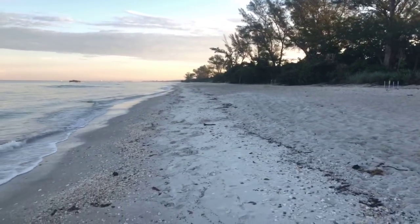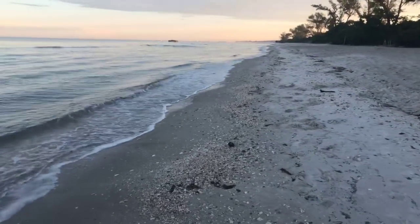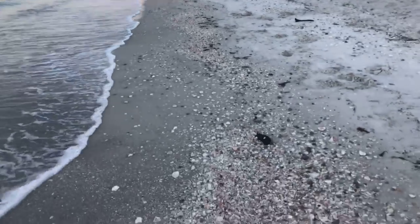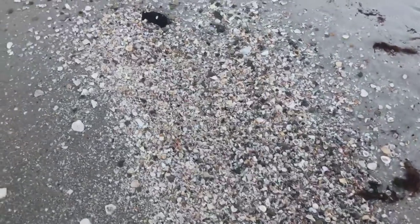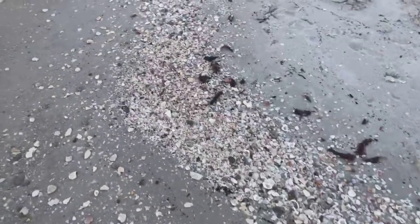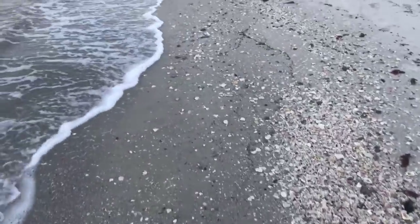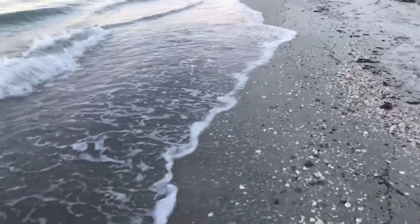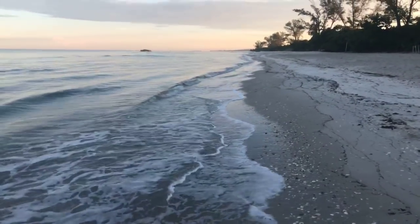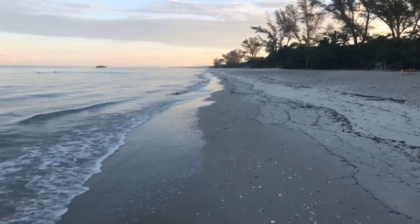Lots of piles of little shells along here. All just little broken ones though. Well, now I'm starting to see the water getting a little cloudy. We're getting closer to that darn old barge pumping the sand out. It's not pumping right now, fortunately.